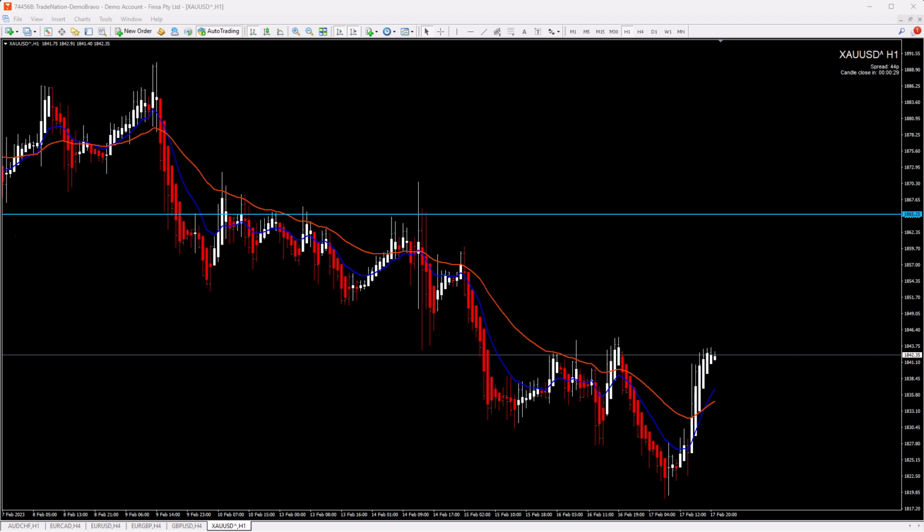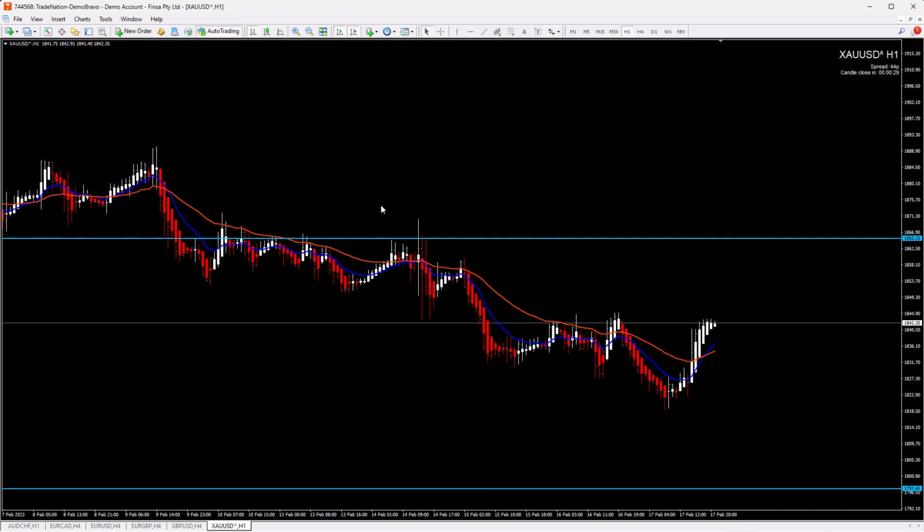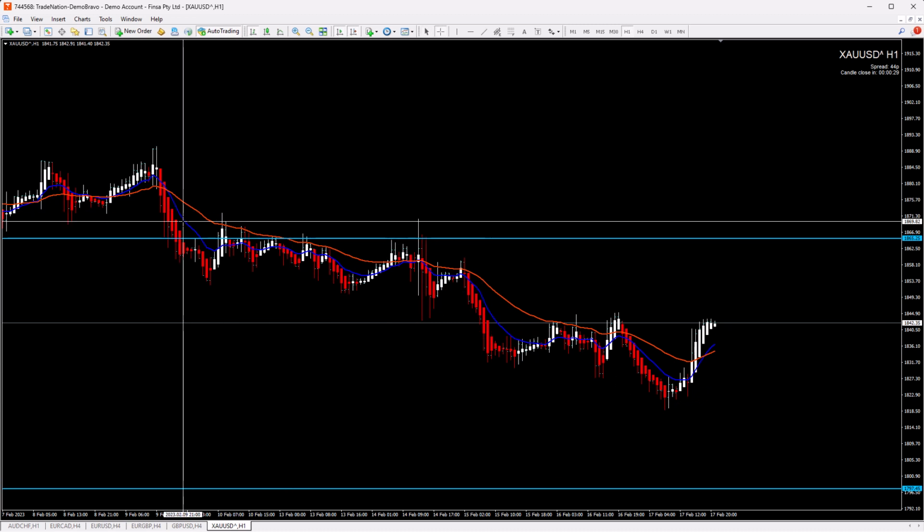So this was our entry. If someone traded gold, so 1,500, our next target should be more than enough. It's 6,000 points right now. 2 positions would be hit. So this was a very good trade.